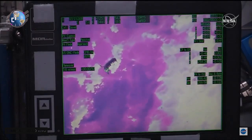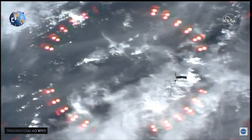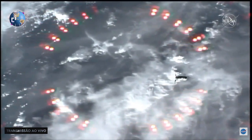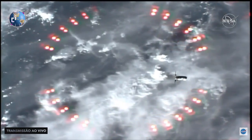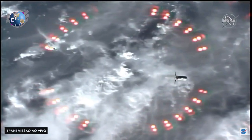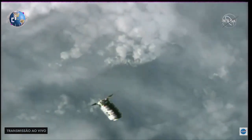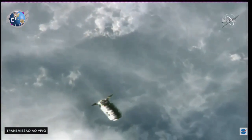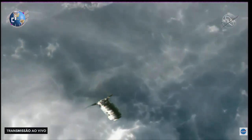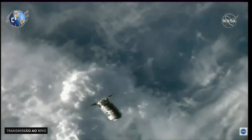Once Cygnus reaches that 250-meter hold, teams will run a series of checks and a go, no-go poll from flight controllers before Cygnus departs for the next milestone, which is the 30-meter hold point. That'll be the last milestone to make sure all systems are a go before Cygnus gets about 10 to 12 meters away from the station for capture. Now about 3.5 minutes away from that 250-meter hold arrival.